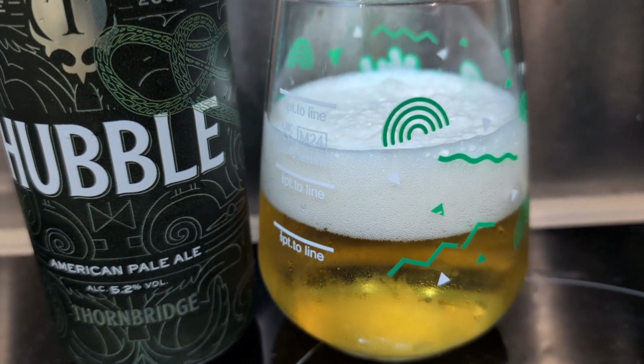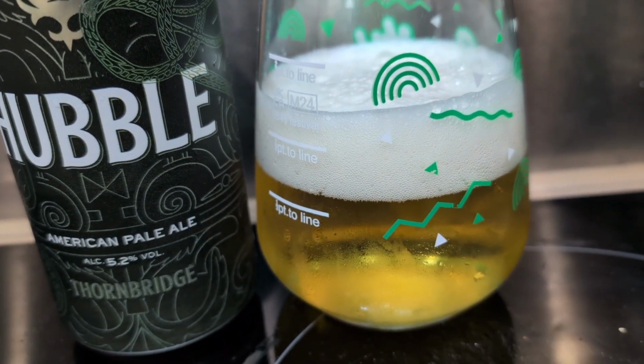So looking at the back of the can, it has Simcoe, it has Amarillo, and it has Mosaic, which are some of my favourite hops. Simcoe and Mosaic I do really like. Not had that much experience with Amarillo. I imagine they're sort of in the same vicinity though. But yeah, that is a lovely, lovely smell. It's not overly citric, it's not overly juicy. It smells very hoppy, so there's probably quite a lot of it in there as well. Let's give it a taste.